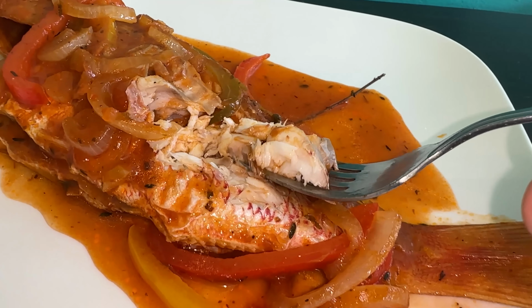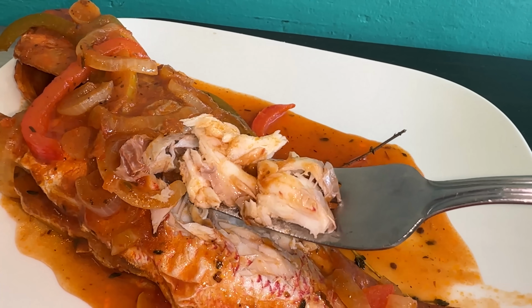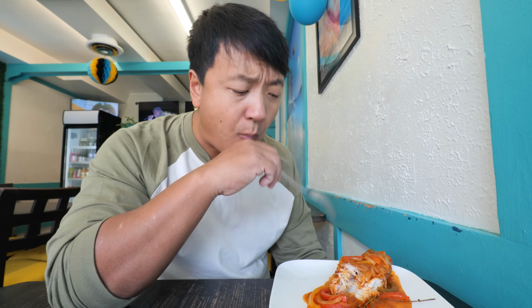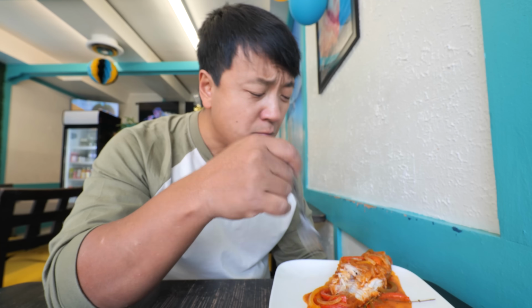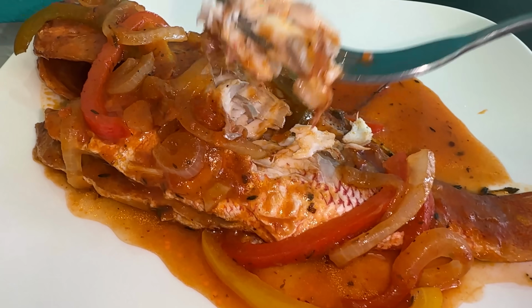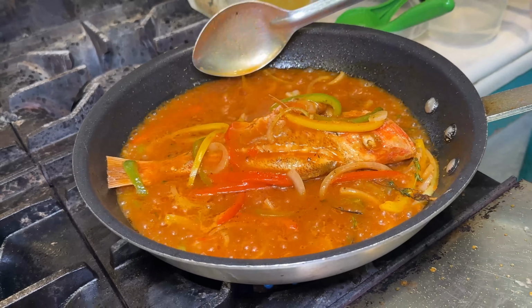Wow. This is so good. This fish is absolutely exquisite. The snapper has such a beautiful flaky white meat. And the sweetness of the fish is just enhanced by the soft sauteed onions and peppers, and the tomato sauce adds a bit of tanginess as well.